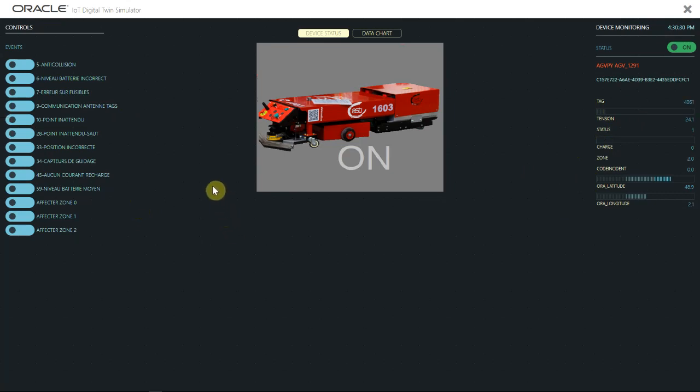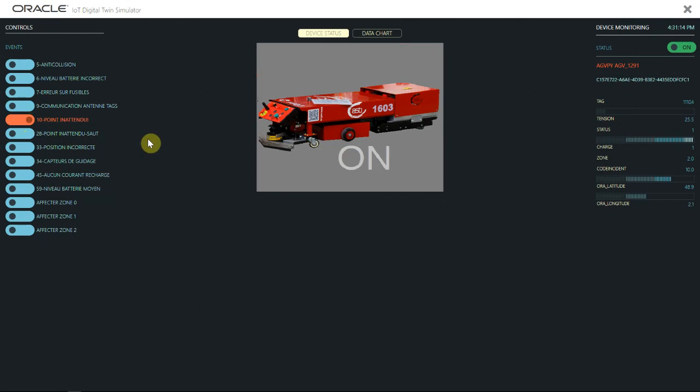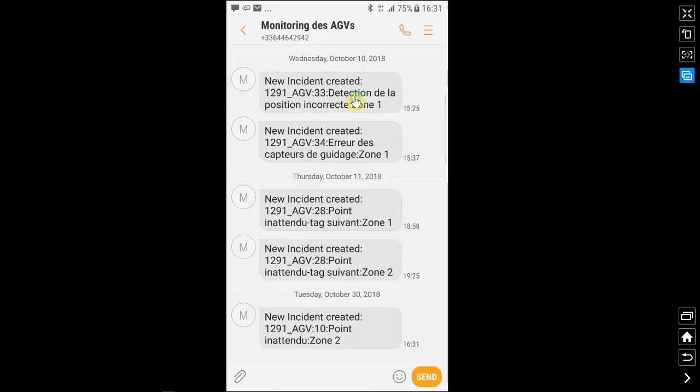So let's say that it has read an unexpected tag. What happens is that we're creating an event for our AGV, but at the same time we're sending a new SMS to our operator, where he gets information that today at 4:31 a new incident was created. There was an unexpected point being read, which is error 10 for the AGV 1291 in zone 2. So the operator of zone 2 just got this SMS.